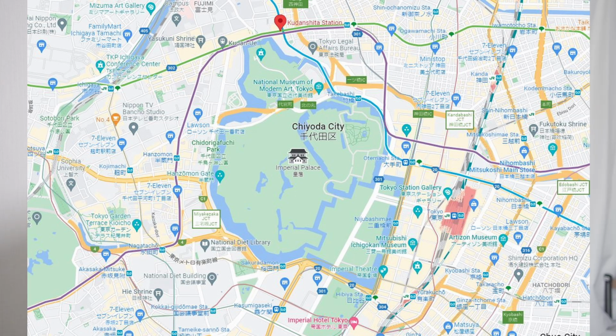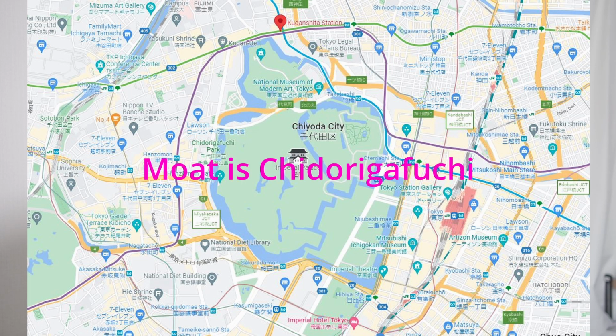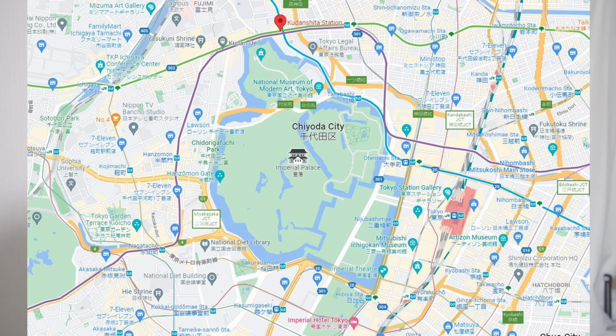But if you go the opposite direction, away from the shrine, there's an area called Chidorigafuchi, which is a moat that surrounds the imperial palace, where the emperor of Japan lives. Before that, there was a castle. If you know historical Japan, the most important parts of the capital had a castle, and to defend that castle, the same concept as in European countries, they dug out a moat around it so no one could invade. So, a bit of historical background for you guys.